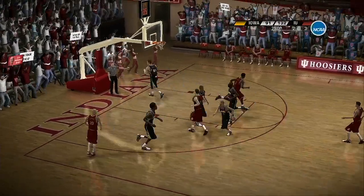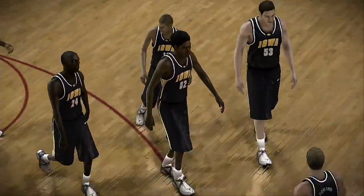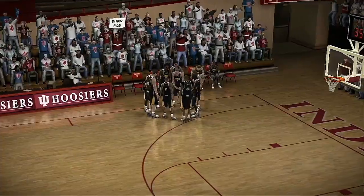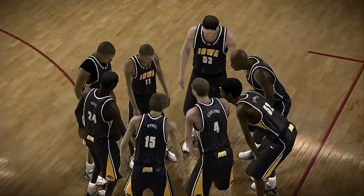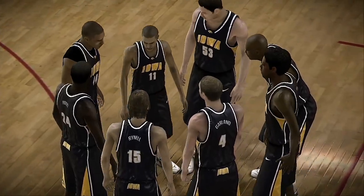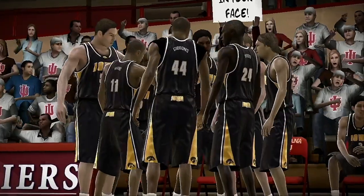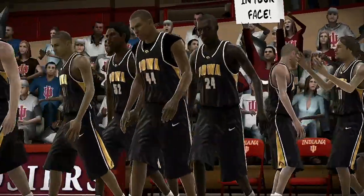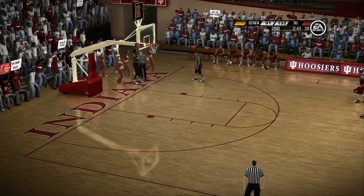He launches a three. Dick, these guys are tearing it up from the three-point line. Give me more threes, please. I love watching these kids drop the trifecta. Let's get back out on the floor.